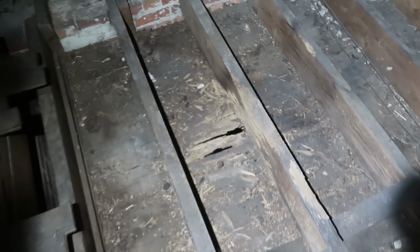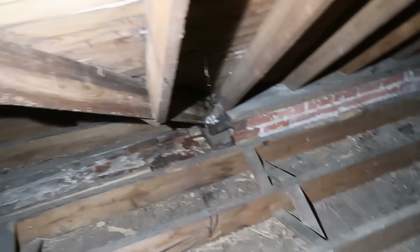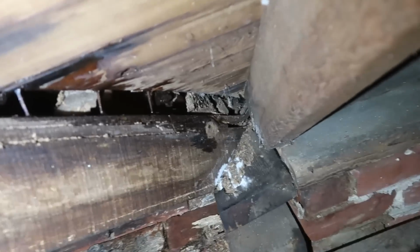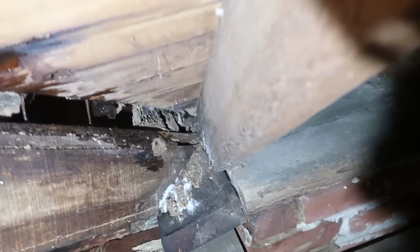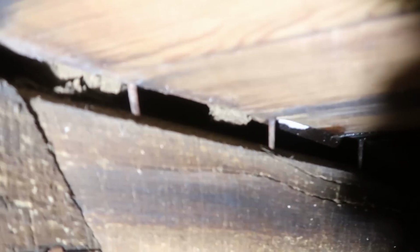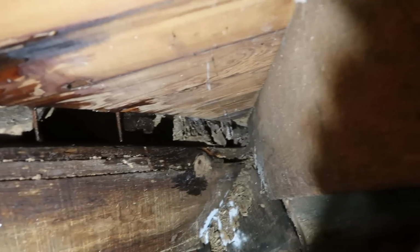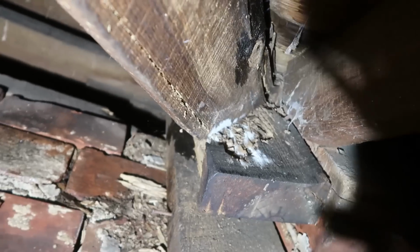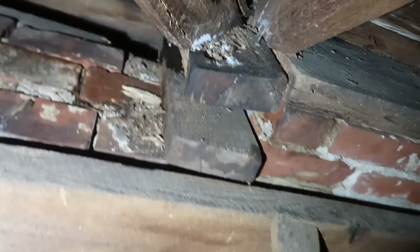There might have been a small leak right there. But it's always a wonderful thing. This used to be together, but that's an inch gap, inch and a half toward the bottom, because that has rotted away. Is that valley rafter gone? No, the valley rafter is in decent shape.